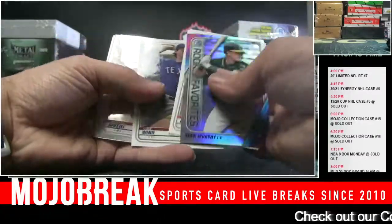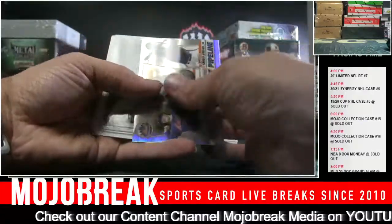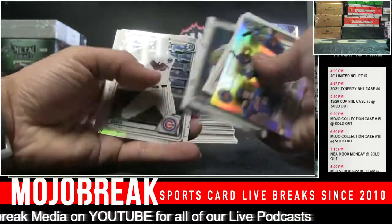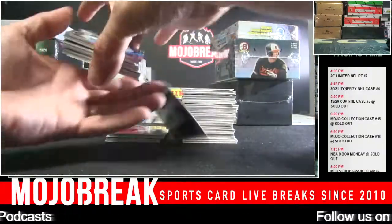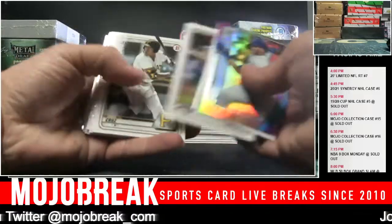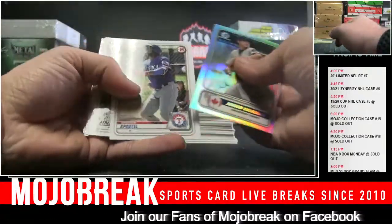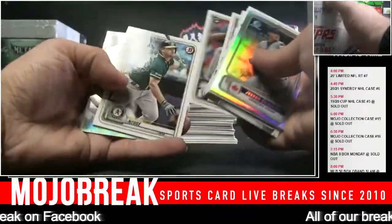Sean Murphy, Talent Pipeline for the Mets, that was our auto, was sticking on the back. Gavin Lux, this one was no problem.